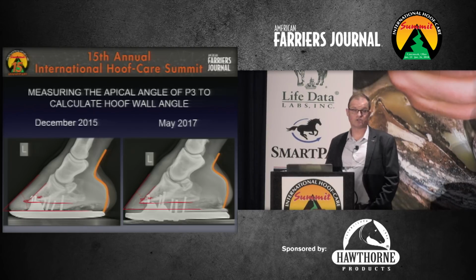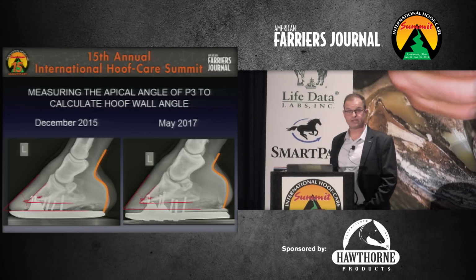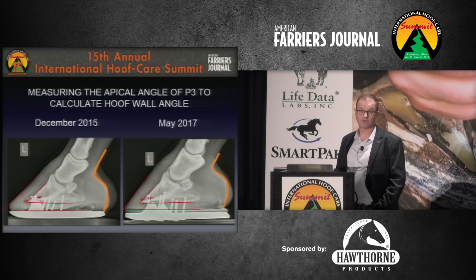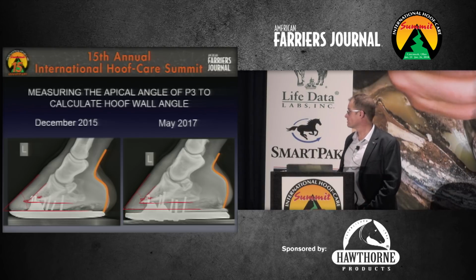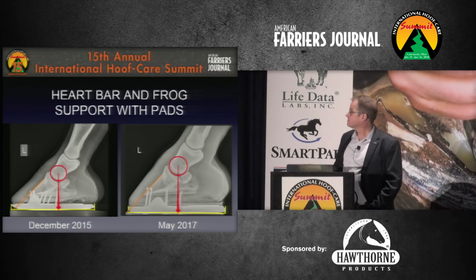And again, I use the word shared load because I think a lot of these horses' feet, when they get tired and they've prolapsed frogs, you know, the frog's crying out for support. So it's a really important part of my restorative approach to these feet. So again, heart bar and support with frog pads.